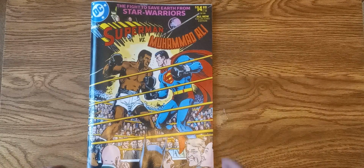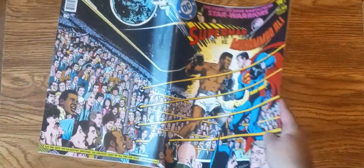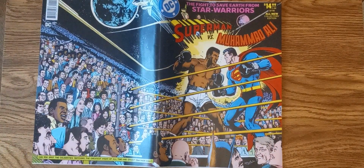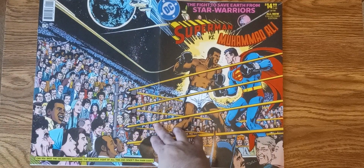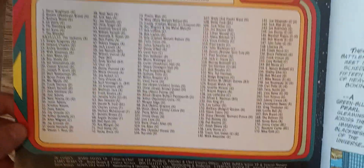I'd heard of this comic for years, ever since I was a kid. And like I said, it came out in early 78. There's the wraparound cover, a little hard to see there because of the glare. And there's all the famous celebrities and so forth. At the bottom there, there's Jimmy Carter. And then there's a little map in here showing all the different celebrities.